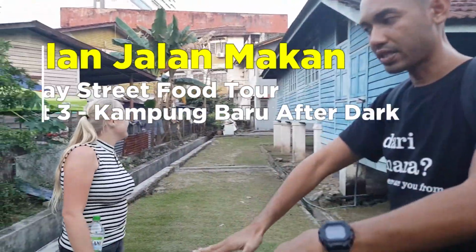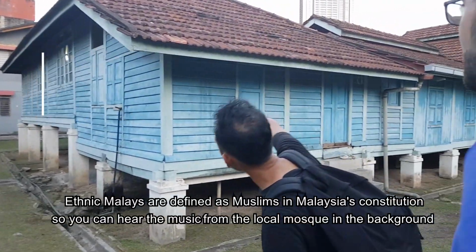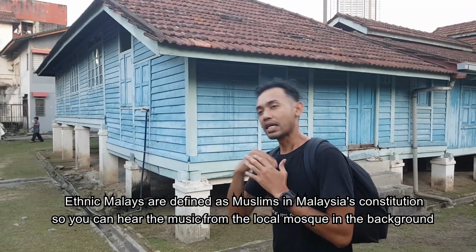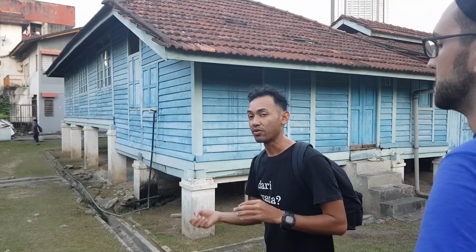Because of the air ventilation, the houses are raised above the ground, so you can feel the air go through your house. That's why you can see windows and windows there, to allow all the air to go through. The second reason is to prevent venomous animals such as centipedes, snakes and scorpions from going inside the house. That's why it's a bit higher.